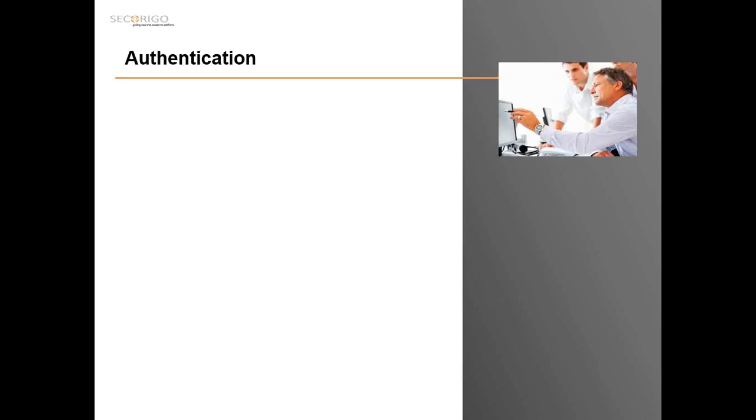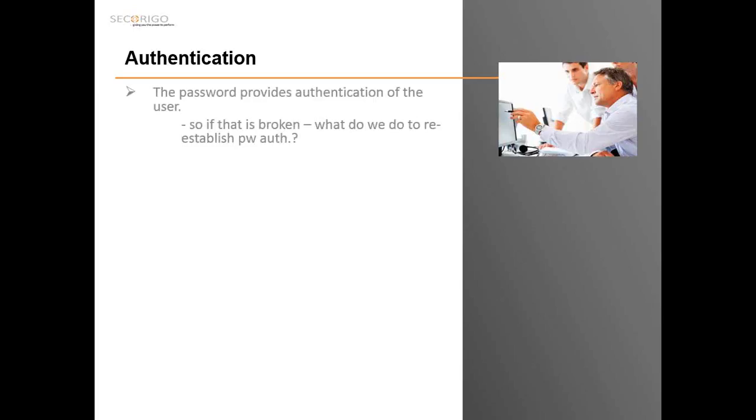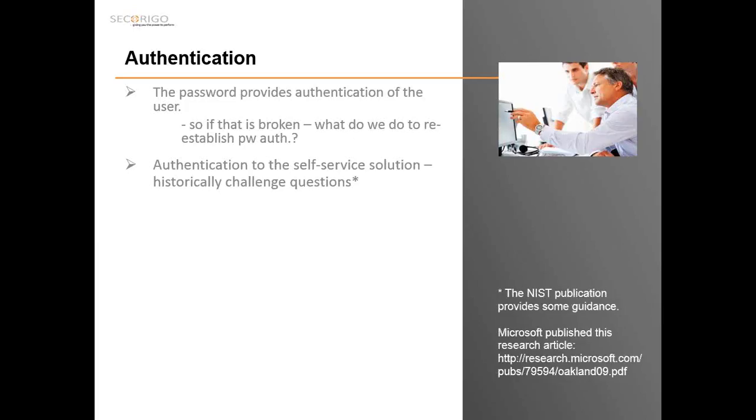Right. So now we've hit the button, so to speak, or the link to the solution. Now the next thing we need to do is to verify the user, authenticate the user against the solution. So how do we do that? You have different means of doing that. The typical route is a challenge response question. It's been known for years as a method.